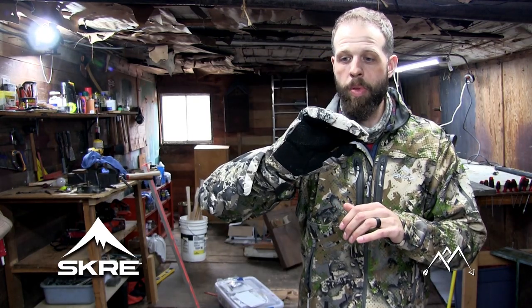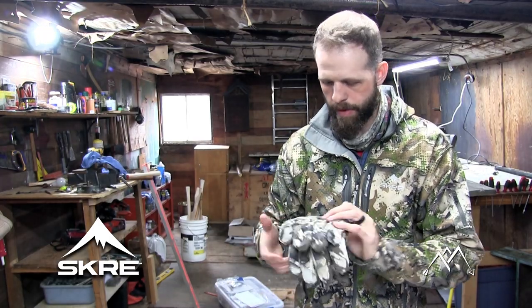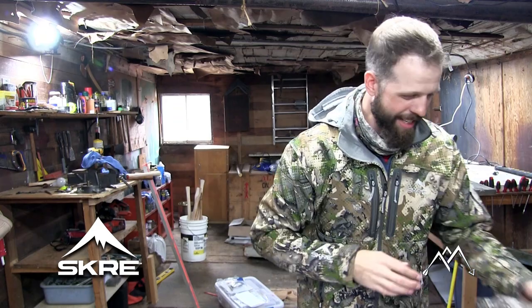Nice glove. They're gonna be warmer than I thought, which is good. And they're nice and big, so they're easy to slip on and off. Deadfall gloves, nice, I like it, I like it.